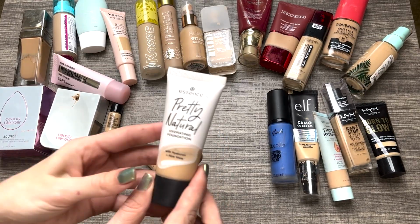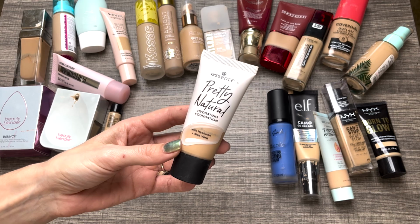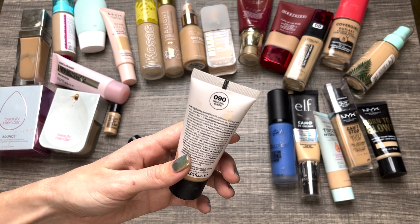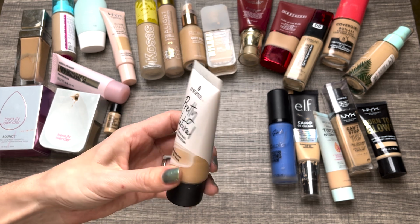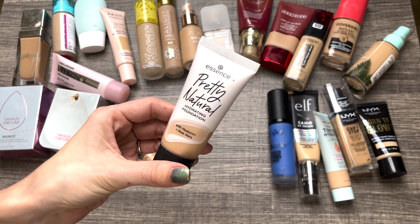Another one of my most favorite foundations is the Pretty Natural Hydrating Foundation. This is one of my favorite, like, very affordable foundations. It is definitely very lightweight on the skin. It's medium coverage. It's from Essence, so I think it's under $5 if I'm not mistaken. I have mine in the shade 090 Neutral Suede. It's a great shade match for me, really. I'm pretty much done, I'm down to here, so I'm gonna keep this and use it up, and I would definitely repurchase it. Now, it is a hydrating foundation, but with oily skin, this still looks really nice, and it's not overly hydrating, it doesn't feel greasy or anything, so I really like this foundation. I will be keeping it.